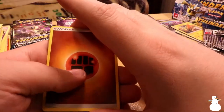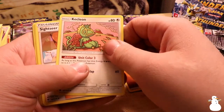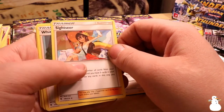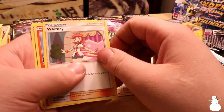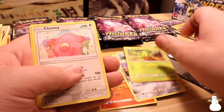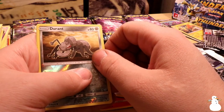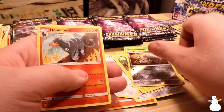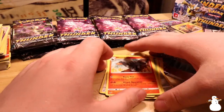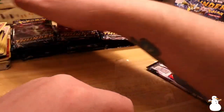Okay, 4 cards. Fighting energy. We're fighting for those rare cards here. Kelsion. Sightseer. Ooh. Sightseer. Whitney. Houndour. Alolan Diglett. Trico. Chansey. Whatever that is. Reverse holo. Durant. And a Houndoom non-holographic card. At least we're still seeing cards that we haven't seen. And we're going to continue to see them because there's a lot of cards in this set.